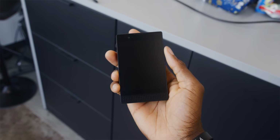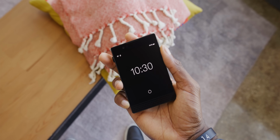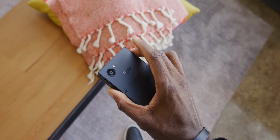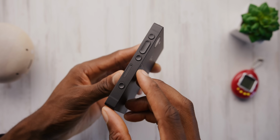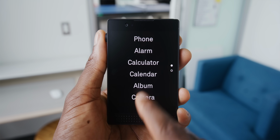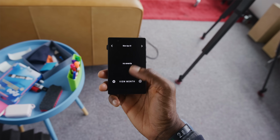Even nice little touches like this dial on the left-hand side. If you turn that, that's your brightness adjustment anytime you want. And then if you push it in, that turns on the flashlight. It's convenient. And then it does have a SIM card tray right here, so you can make phone calls and save contacts. And then you can see the other things it's capable of, of course, setting alarms. Everybody needs that. There's a calculator and a calendar.